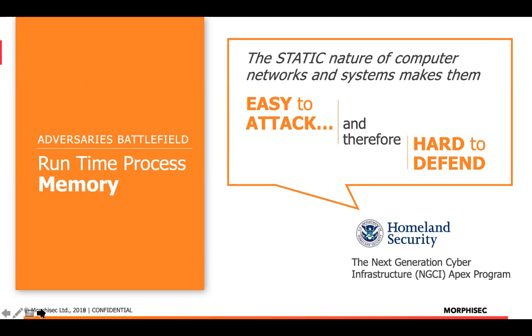The second element is the fact that the static nature of computer systems makes those memory resources predictable. Operating systems and applications were designed to always work the same, so the runtime memory is static and predictable. The combination of those two elements gives the attacker a huge advantage and puts the defender in a weak spot.